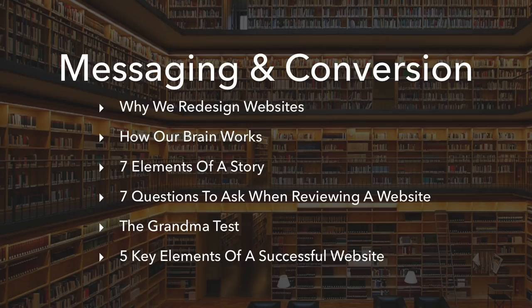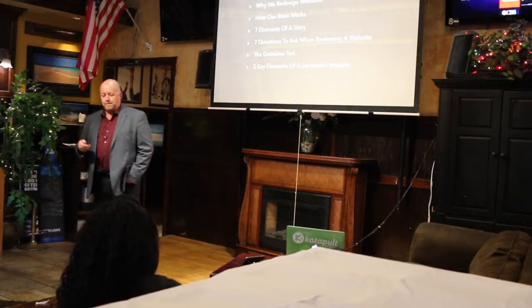How our brain works, the seven elements of a story, the seven questions to ask when reviewing a website. We're going to talk about the grammar test. I had a pushback one time. Someone said, a grammar test? What's wrong with grammar? I'm like, there's nothing wrong with grammar. You'll see. And the five key elements of a successful website.